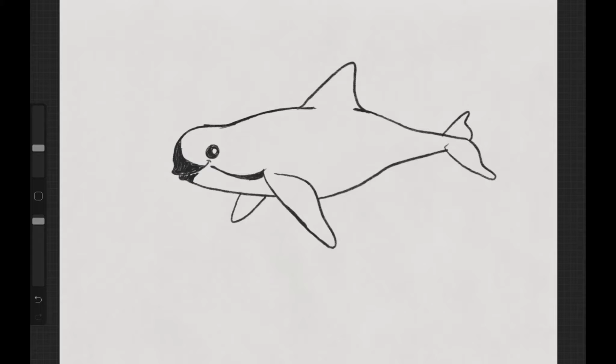Now I'm going to color his pectoral fins, this dark black color here. Like I said, they are kind of a dark color. And you can color your vaquita with a lot of different media. So you could use crayons, you could use your pencil, kind of like what I'm simulating here. You could use watercolors or acrylics or oil paints. There are a lot of different options out there, markers that you can use to color your vaquita.